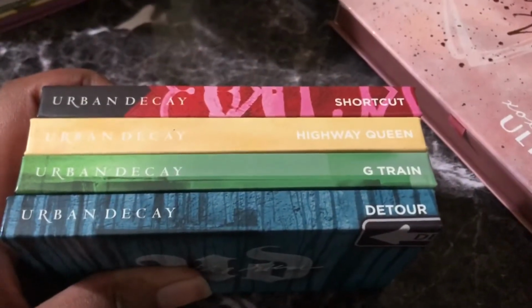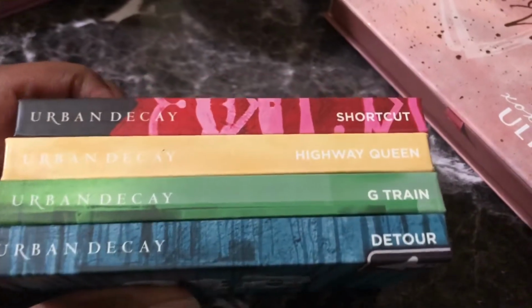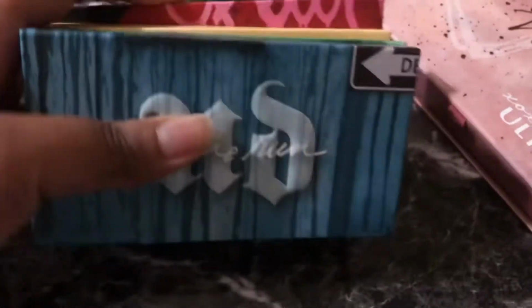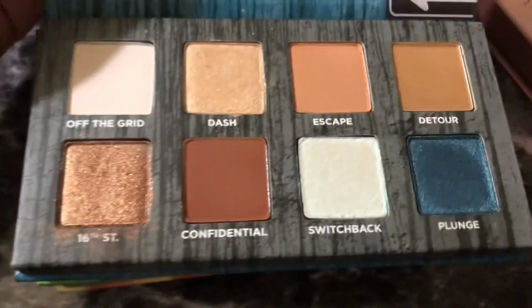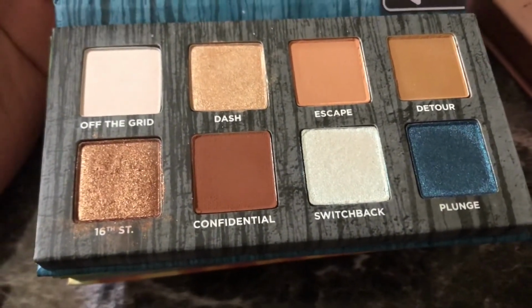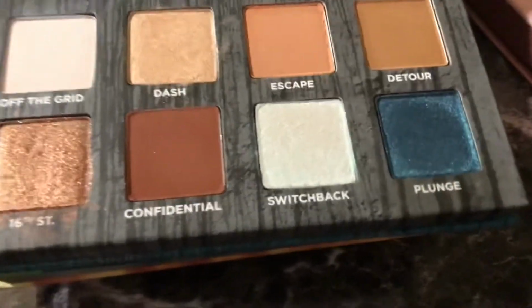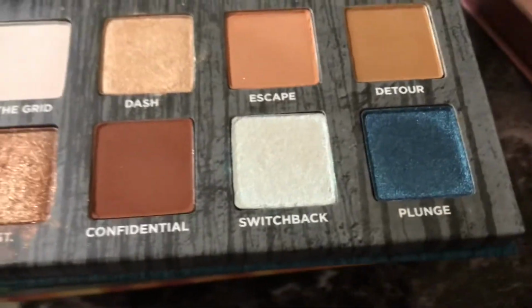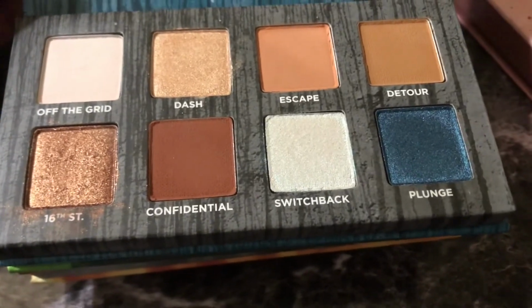Next up, I have these Urban Decay mini palettes in Shortcut, Highway Queen, G-Train, and Detour. So my favorite is Detour, because it's just neutrals with a pop of blue, because everybody loves that, obviously. This is a duochrome where it's like blue and white, and it's very nice, and I just really like it.